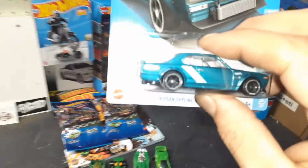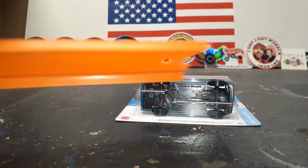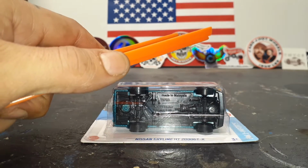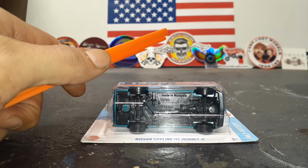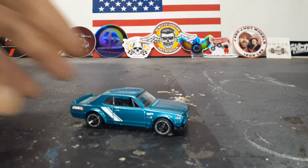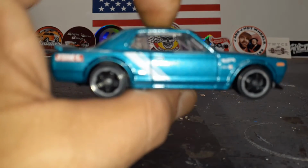What do we got here? Skyline? Oh, yeah. It's getting open. It's been a while, guys. What do we need? Magic Hot Wheels racetrack. Maybe it's rusty. What's the magic words? A bird in the stone is worth two in the hand. A bird in the hand is worth two in the stone. I don't know. Bibbidi bobbidi boop. Bam! There it is. Nissan Skyline HT 2000 GTX. And the paint on this is boop.